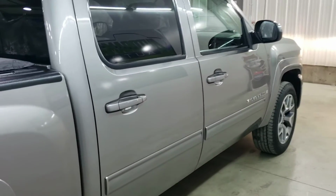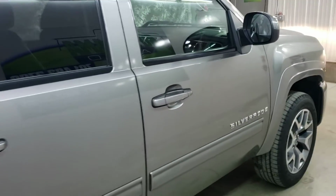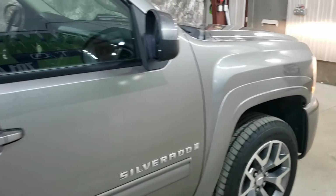Where do you find a truck with less than 80,000 miles for less than $24,000? At Autorama, that's where.